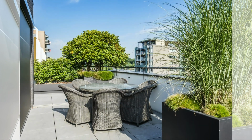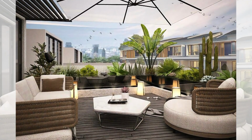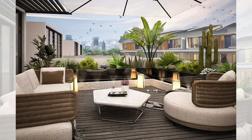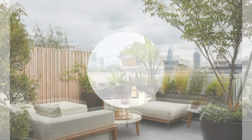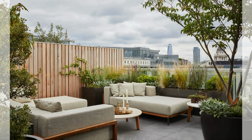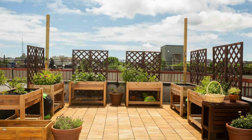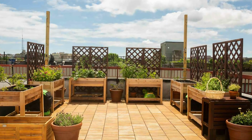So, whether you're captivated by the versatility of container gardening, the beauty of vertical spaces, the coziness of outdoor seating, the allure of themed gardens, the tranquility of water features, or the sustainability of eco-friendly practices, there's a rooftop terrace garden idea waiting to elevate your urban living experience.